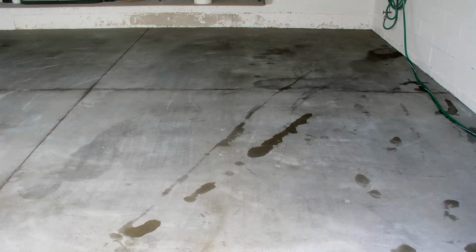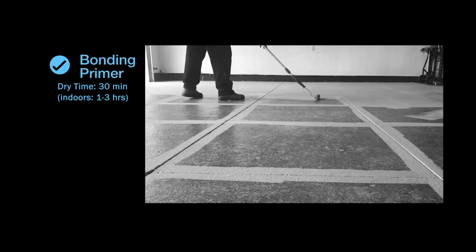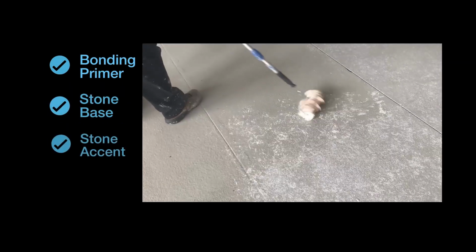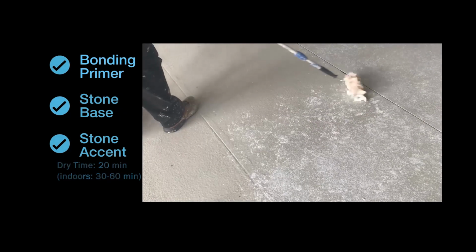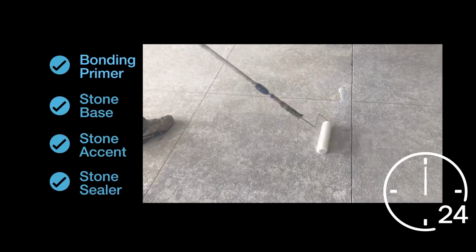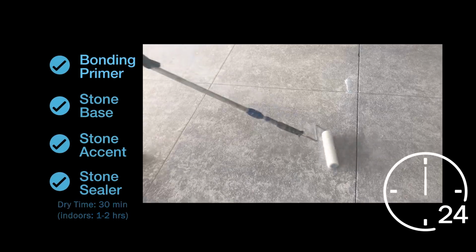All it takes is a few simple, quick-drying, roller-applied steps to turn this bare, dirty garage floor into a beautiful new slip-resistant surface. All you do is prime it, apply the stone base coat, and then the decorative stone accent. In just minutes, it will blend with the rest of the floor to create elegant stone character. Then just let the surface cure until the following day and seal it.